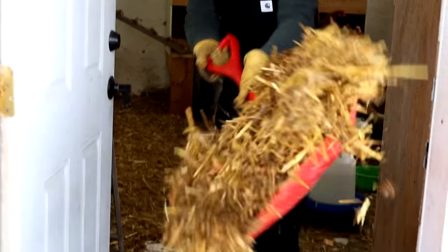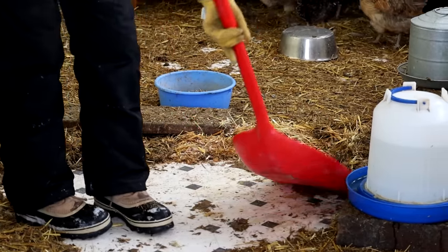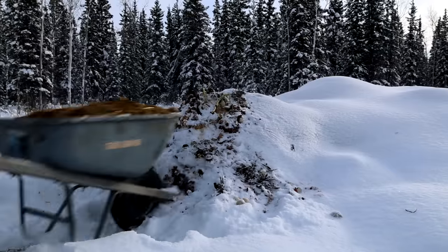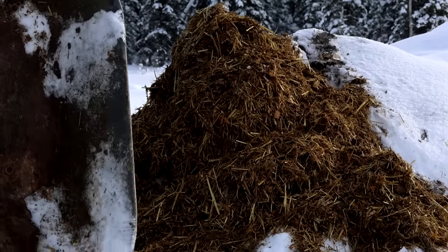It's usually Ariel's thing. She put down some straw, wood shavings, and the linoleum floor that we put down is awesome. You can tell that it just scrapes up really easily. And I get the duty of running the chicken litter over to the compost pile, which is completely frozen.